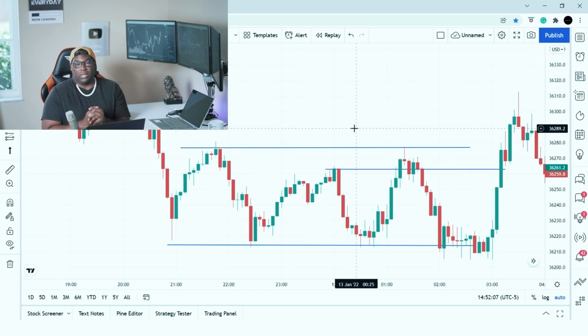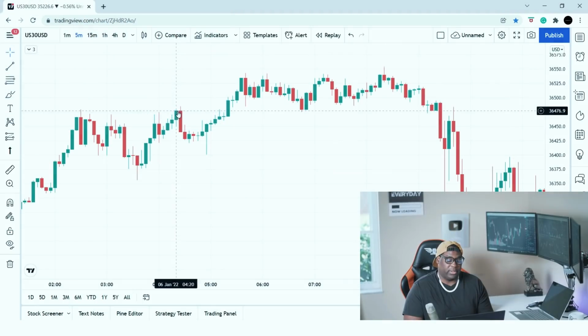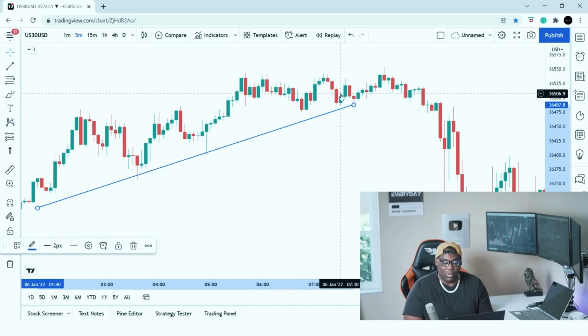And let's go to the last one, guys. Number 11, be flexible with your targets. So what do I mean? So let me show you guys a good example. Okay, so you see the market right here. We have this nice trend line. We're bouncing off some type of support. Okay, and basically, let's say that we want to get in right here.